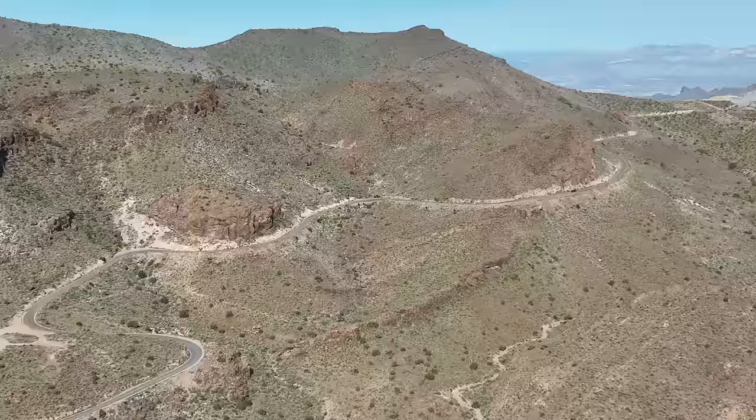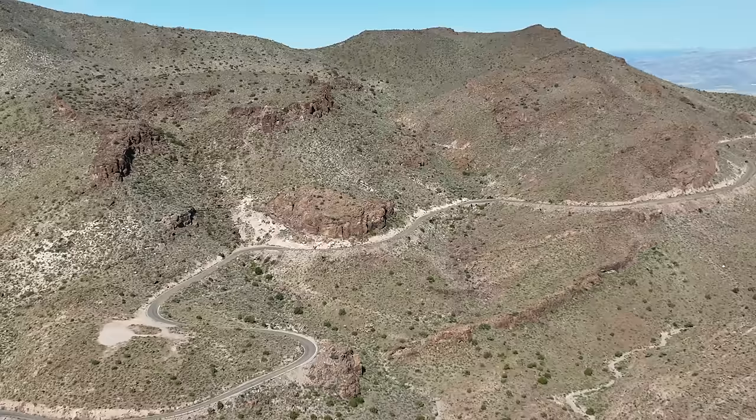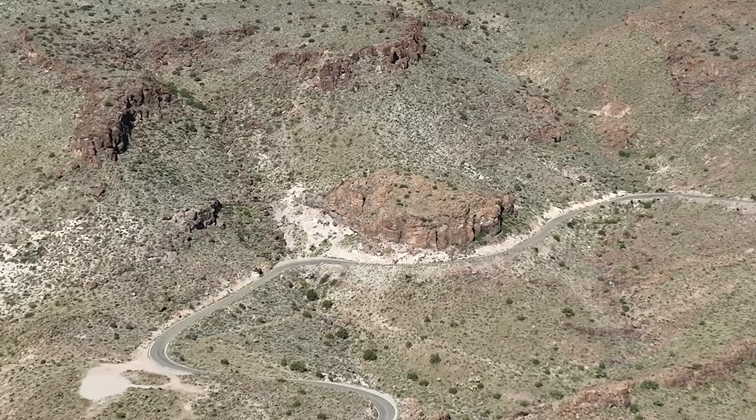Okay, follow the road down. Then you see that open patch area? That's where that spring is. We'll stop there. So it's a man-made little pond that they built in the hill.